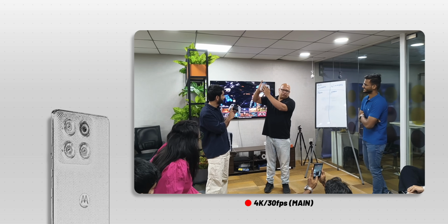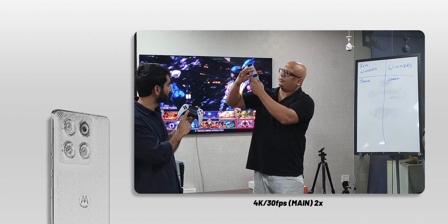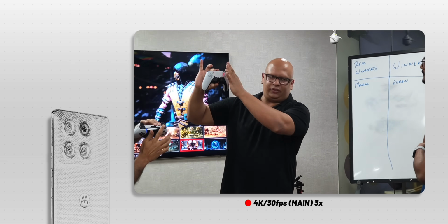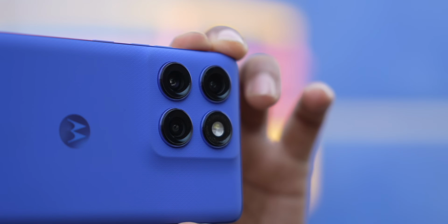Now the videos on the main camera are good, but there is a weird bug. The moment you shift to 2x mode, the video gets grainy sometimes. The moment you switch to 3x, the grain goes away. And it's not just one video, even in other videos there was this issue. Other than that one issue in the video, the camera on the H60 Pro is more or less as good as last year's H50 Pro, but the camera experience and the performance is far better than last year.